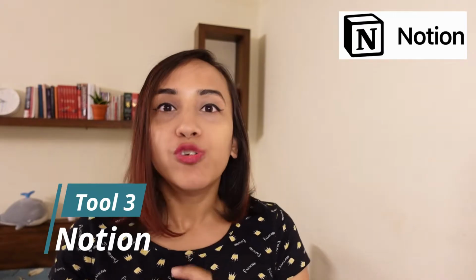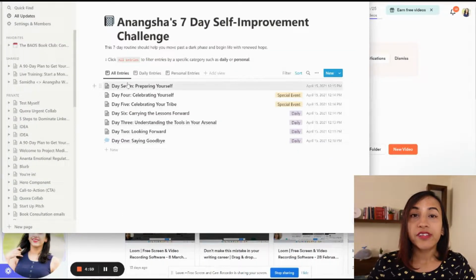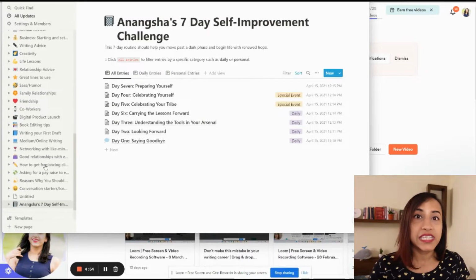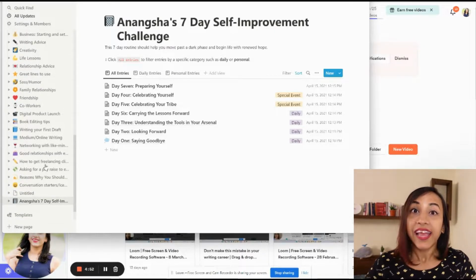The next tool that has immensely helped me is Notion. I use Notion so much that you can actually say Notion is the secret of my productivity. So effectively, Notion is a note-taking app that you can use instead of Google Docs. But unlike Google Docs, Notion has some amazing features like the roadmap, a timeline, a database, etc.